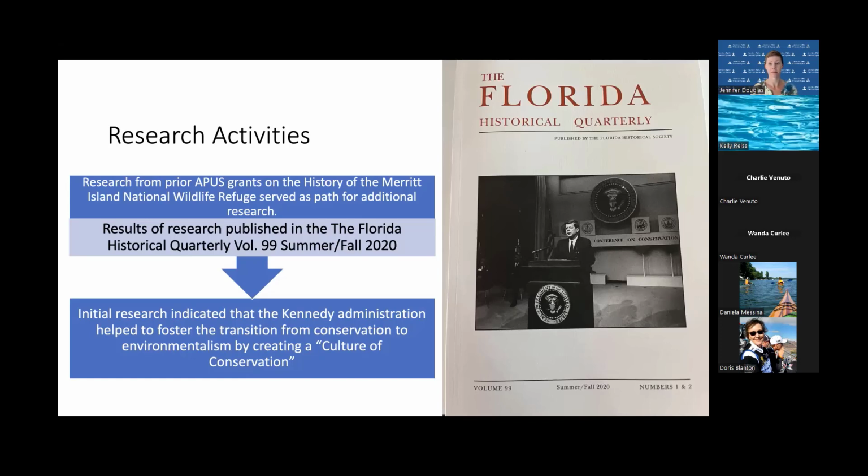And I was part of a friends group for the Merritt Island Wildlife Refuge. So we're the group that helps the refuge and support different projects. It meant a lot to me because not only am I on the board of the refuge board, but I also worked at the Kennedy Space Center on the shuttle program. And the Kennedy Space Center is in the middle of the wildlife refuge. So they have a parallel history.